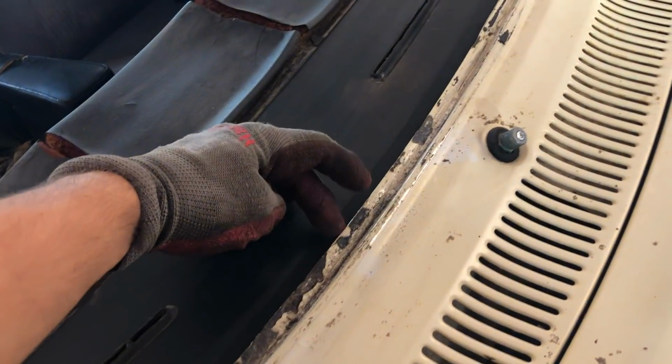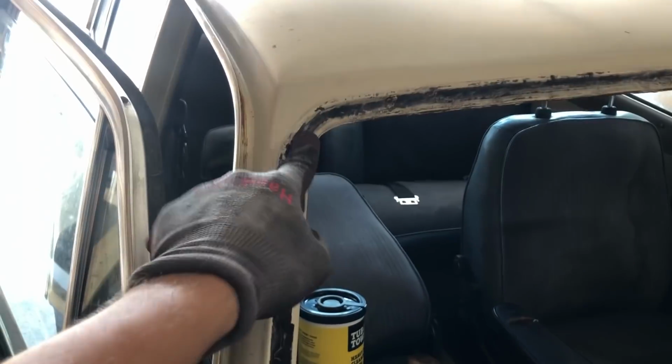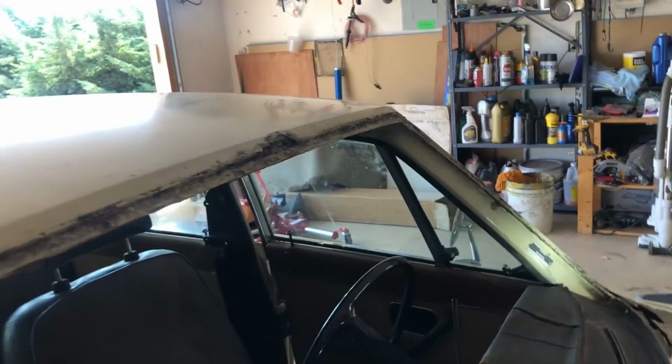From here, this wiper all the way to the other wiper, it's pretty solid. Up this corner to the center of the car, pretty solid. And then that section there is pretty solid as well. So that's it for rust stuff. Now I'll put the windshield on.